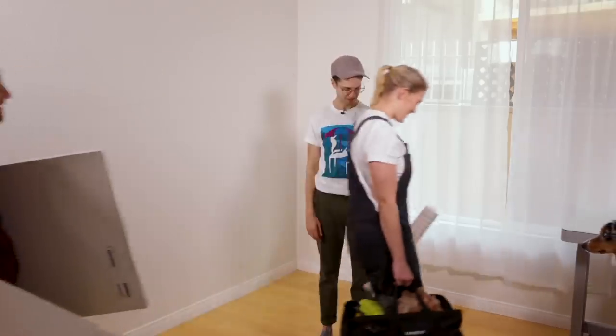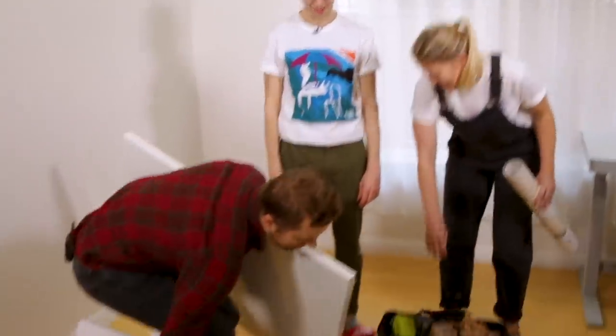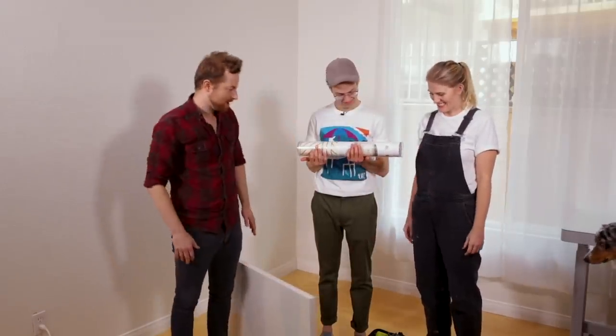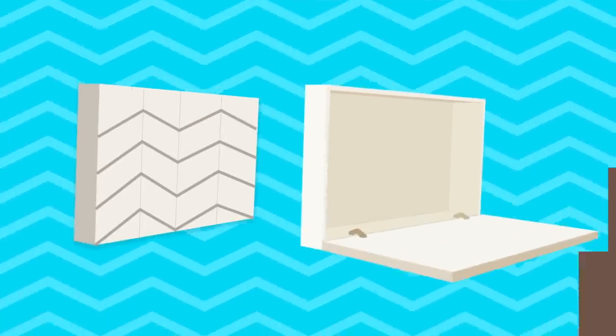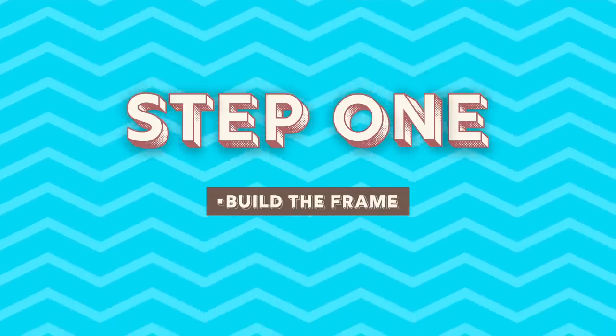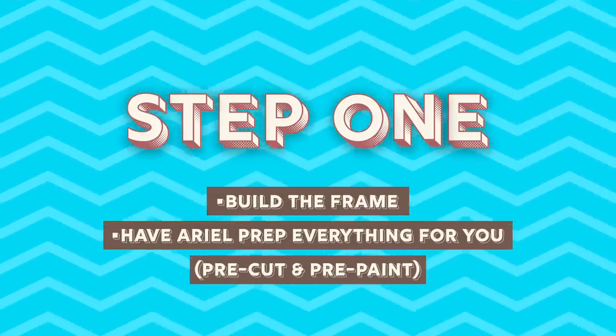Okay, here we go. Not so fast, Zach, my boy. It's time for your DIY project. Oh, wow. So let's talk about the DIY project. How are we gonna make this fold down desk thingy? The first step is building the frame. And you've already pre-cut the pieces? I've pre-cut the pieces, I've pre-painted the pieces. Love it. Basically done the whole project. Just the way I like.